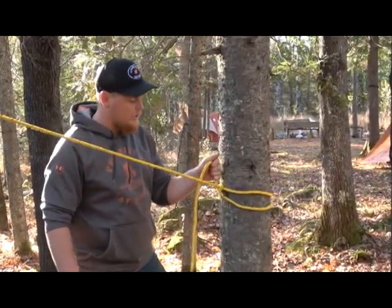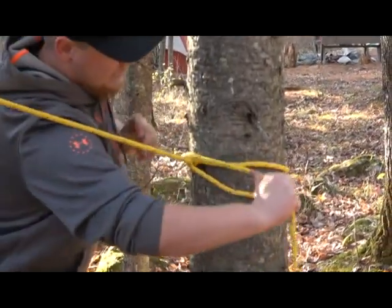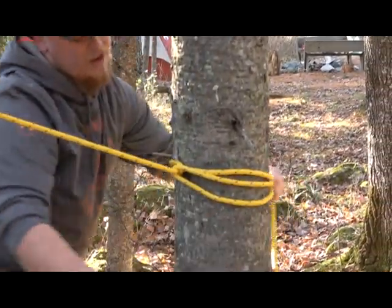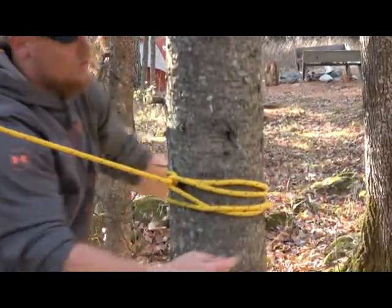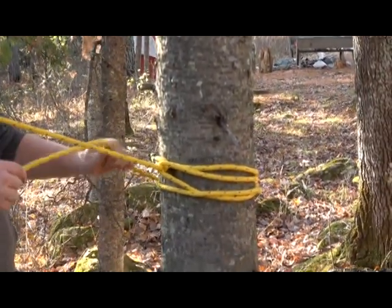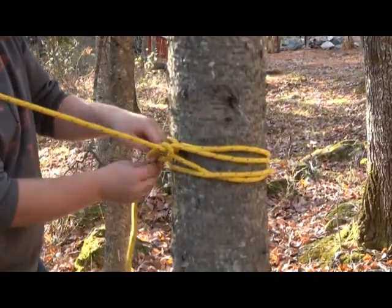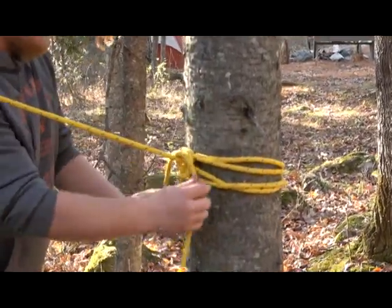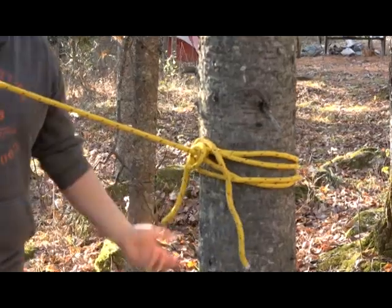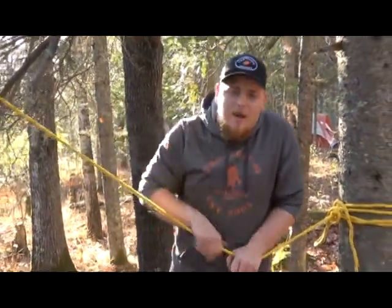We're going to loop it under, pull that tight, bring it back around, and we'll go one more time around the tree. This is just to take up any extra rope that we might have. Then we'll just take it one more time around the rope, pull it up through, and we can just let it sit there. It's not going anywhere. I can push down on this. Bear bag didn't move, but the rope isn't going to let go.